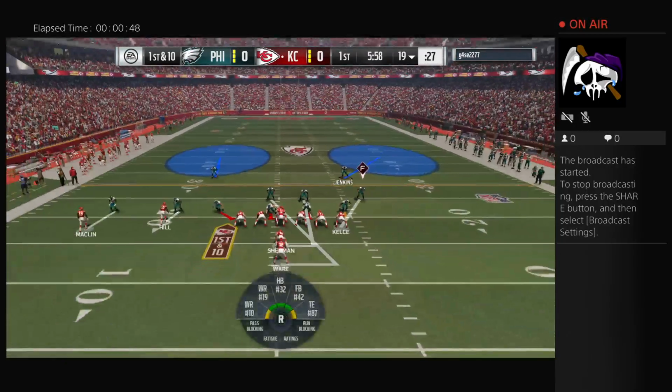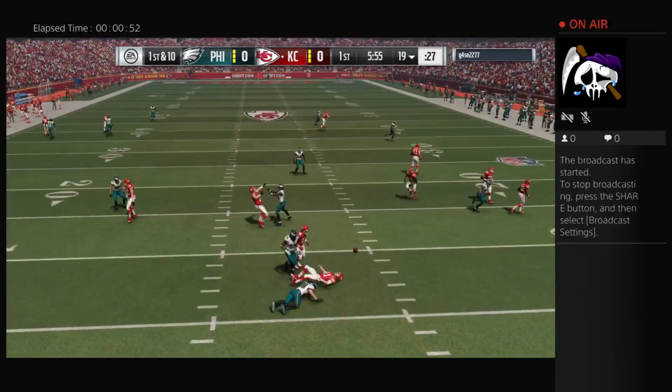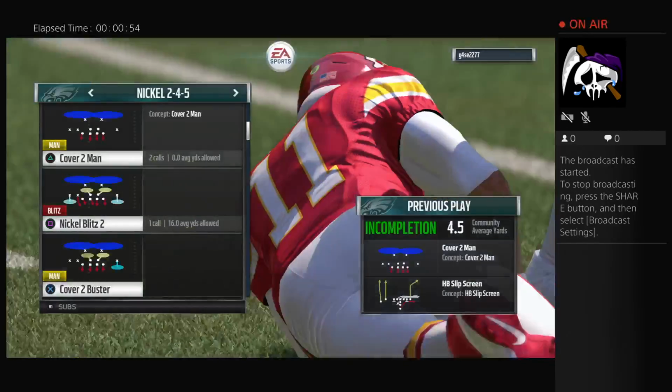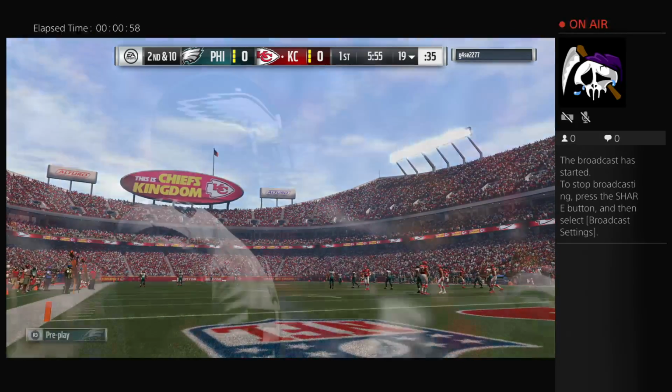They come out here in the eye. On 1st and 10, Smith. And his first pass is incomplete. Spencer Ware, the intended target. And now it's 2nd down.